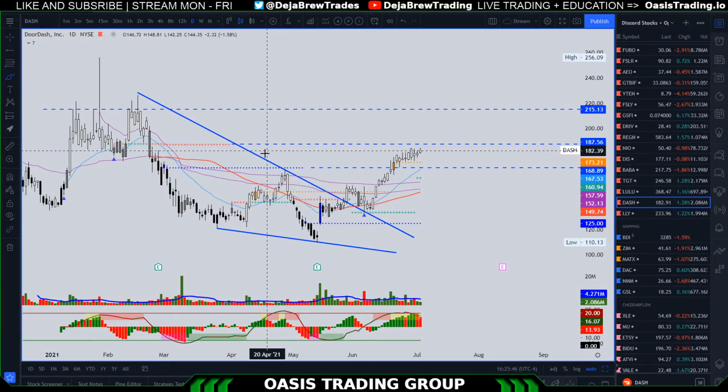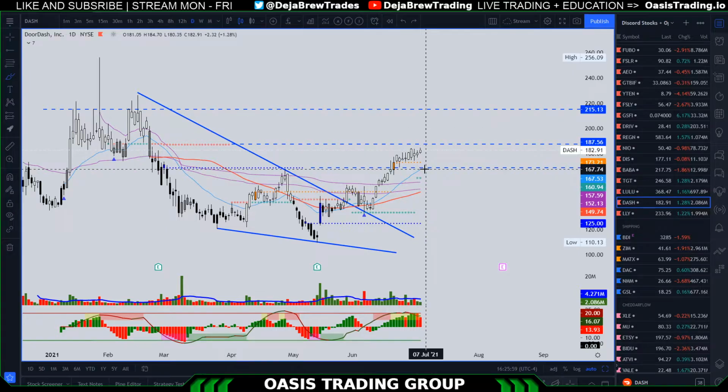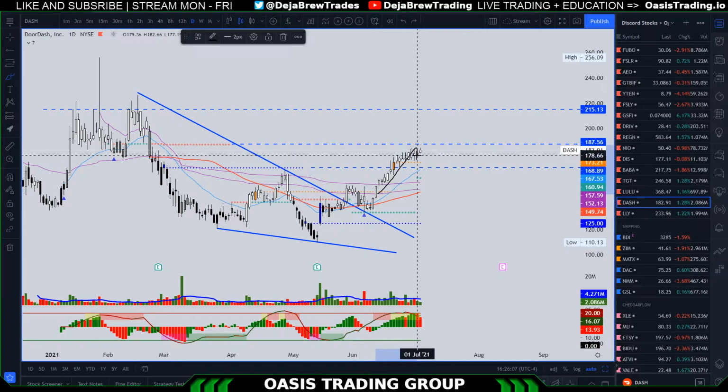Moving on to DoorDash, another one that we called out a few weeks ago, still playing out. So we had that break of the wedge, pull back to retest the wedge, broke these anchored VWAPs. These were the most crucial levels that we needed to break on the chart, around 151. But once we broke those VWAPs, it was basically just an impulse up since then.